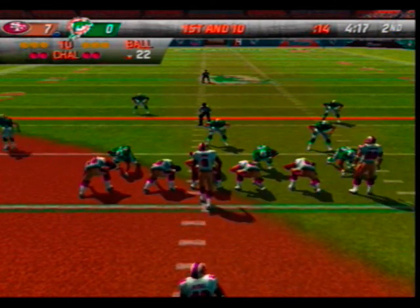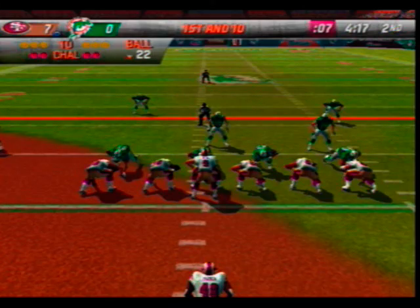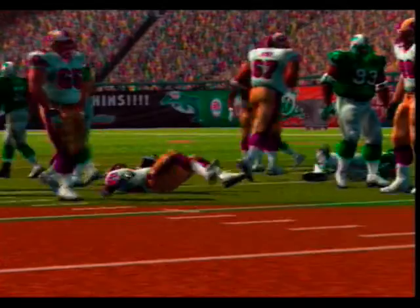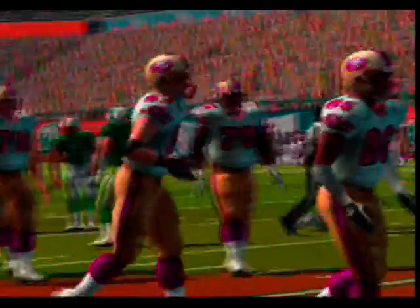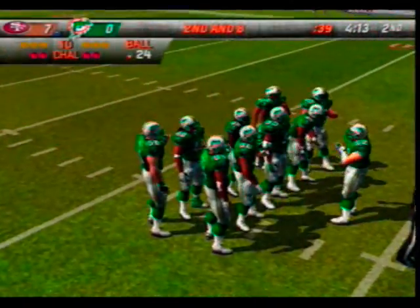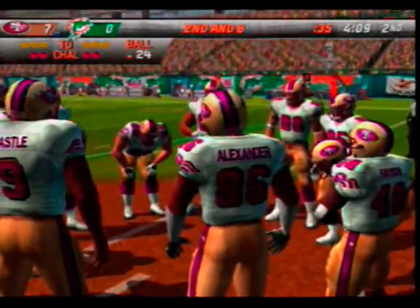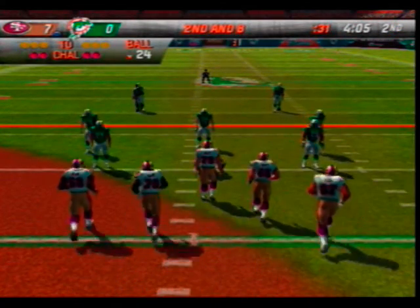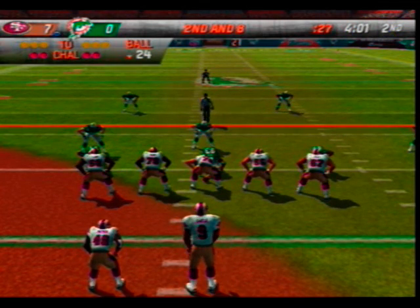First and 10. Only one man in the backfield. Off to the back. Van is there for the tackle. This team's always trying to get a good mix of run and pass plays. Two-yard gain. Ball on their own 24-yard line.